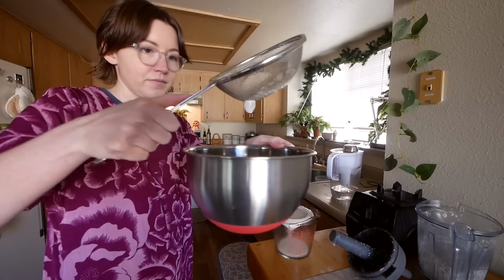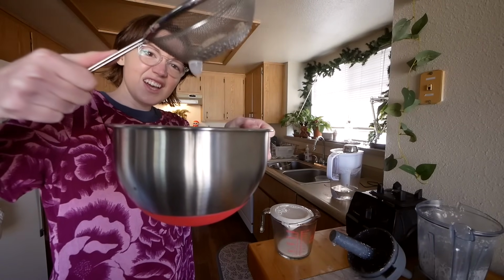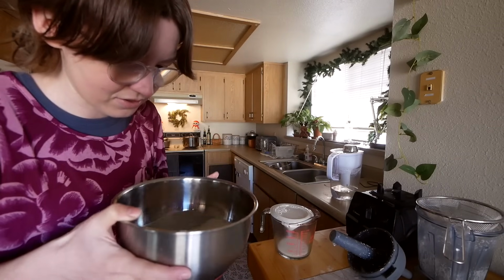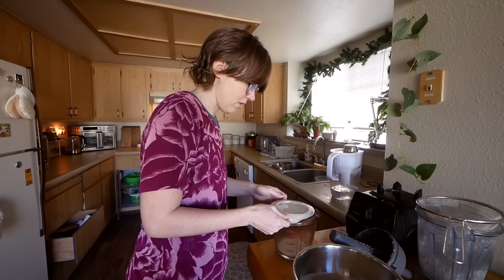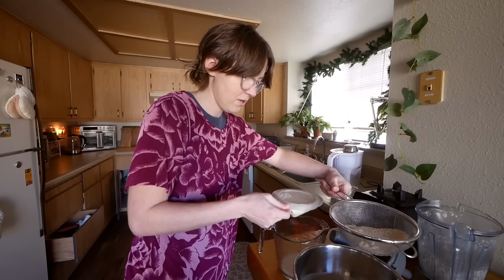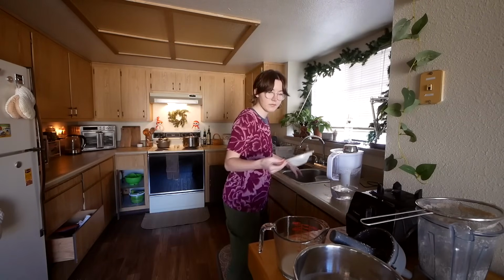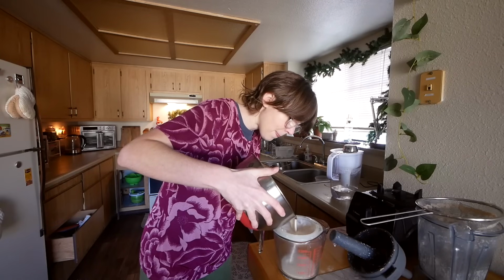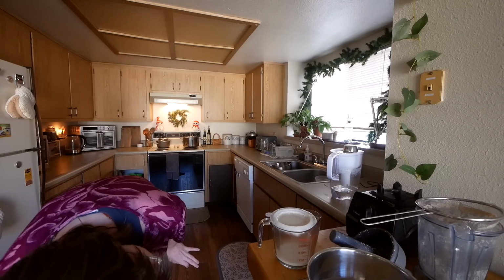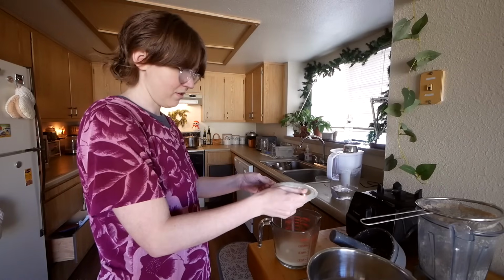Yeah, so... Look at that bubble. What the hell? It's the oat titty. It's the oat nipple. You can tell there's still a lot of particles, but less. I'm just gonna dump this through this, maybe. Okay, I'm gonna rinse this out. It's still pretty slow though. It just stops and barely drips through, so slow. No, I don't know. I don't want to mess it up.